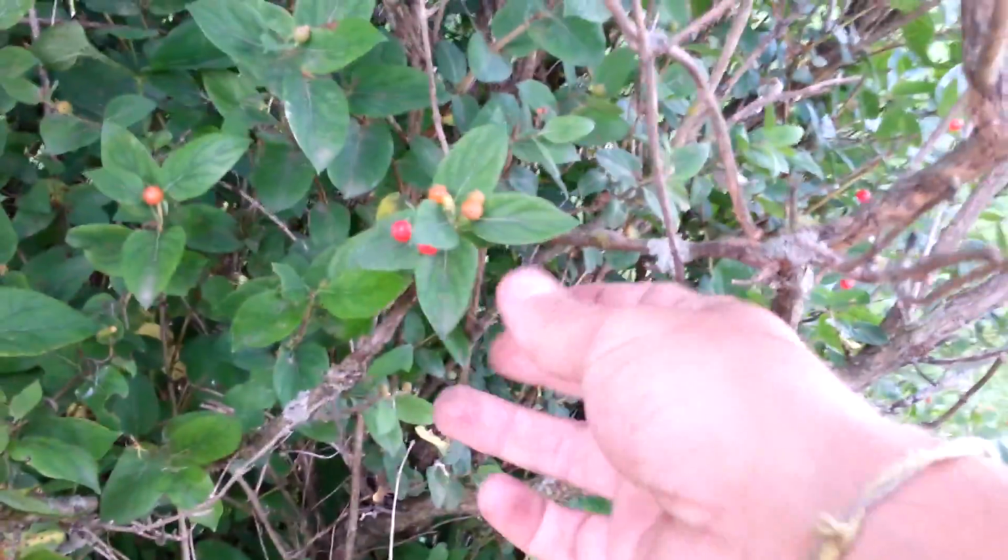Now, these aren't mulberries. This is some type of bird berry. I'm not really sure, but I know that you might be able to eat them, but either way, I don't really know what they are, so we're not going to eat them. We're going to stay away from them. And I always thought they were poisonous. You never know. You got to know for sure.